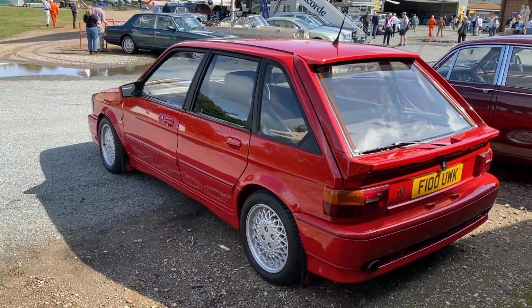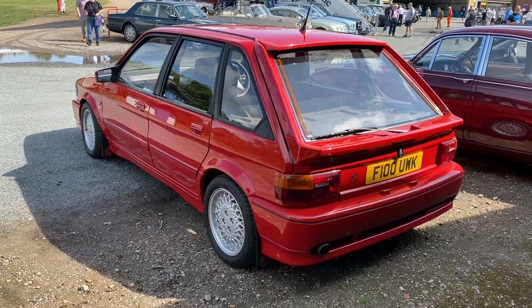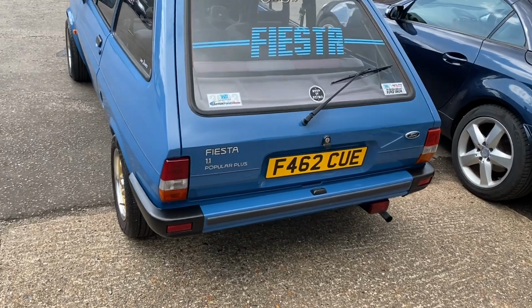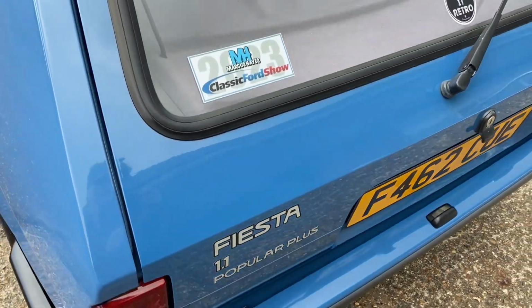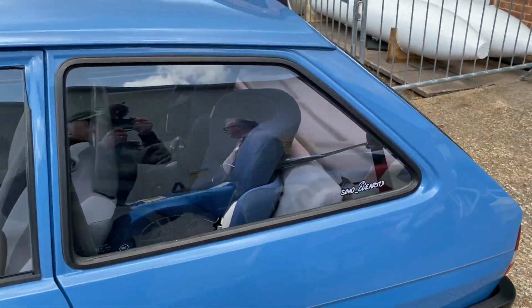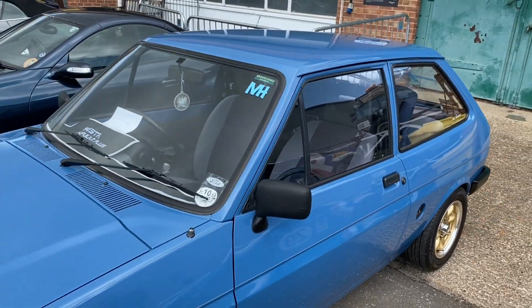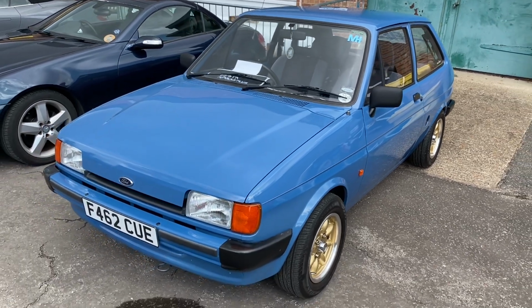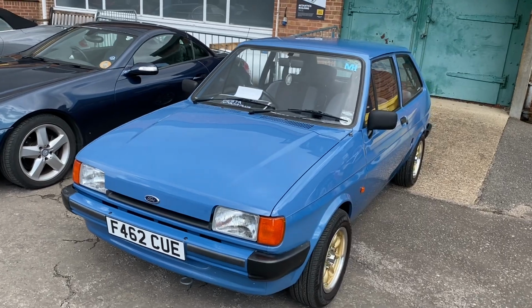Certainly I don't think the standard MG was so aggressively body kitted. So this Fiesta Mark II is the all-important popular Plus. It's a 1.1. I think the Plus got a rear wash wipe. I had the 950, couldn't quite stretch to 1.1, but in the same colour. This is a Mark II, but it's a facelifted one, so it's got the partially body coloured bumpers that mine didn't have. You'll see those bumpers painted the same colour as the body. Great to see that here today.